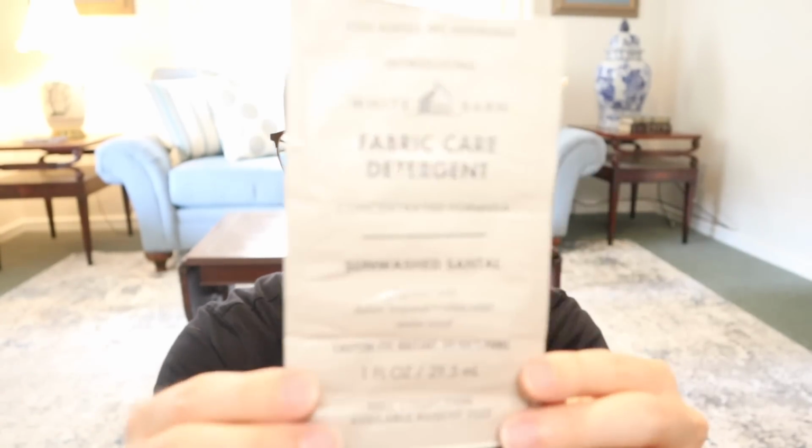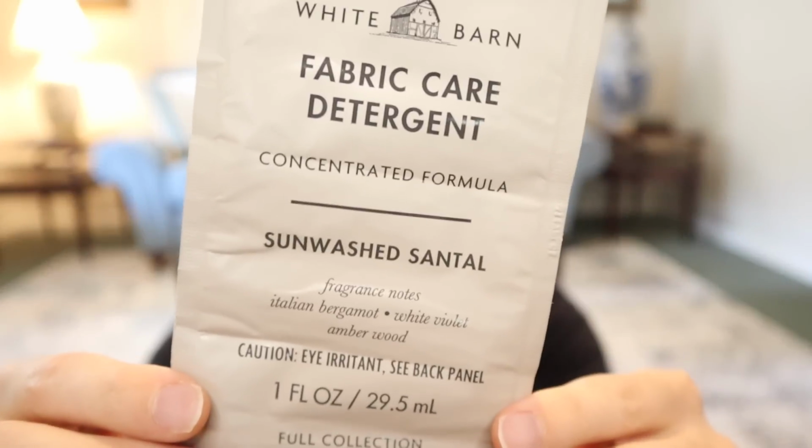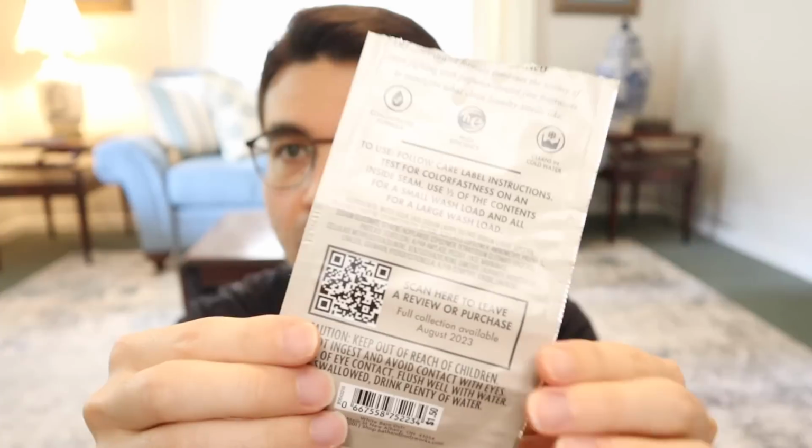So yeah, first we have the laundry care sample launched this weekend. It's fabric care detergent in a concentrated formula, and I got the Sun Wash Santal, as you can see right there. On the back is that. This is 1 fluid ounce, and it's a very small amount, but it does say that for a small wash load you're supposed to use half the contents of the packet and then all of it for a large wash load. So I wanted to review it, so I have already done a load last night when I first received it.